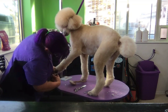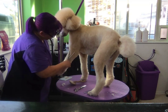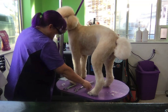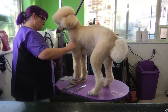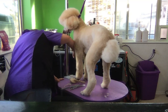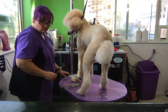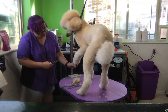I use my curved blade or shears for most of the work I do, simply because most of the lines on a dog are curved, except for the legs. I still might try to get a straight line with a curved blade. It doesn't work as well, but that doesn't stop me from trying.